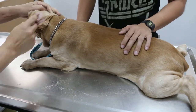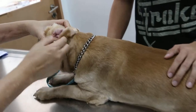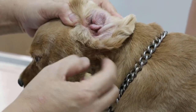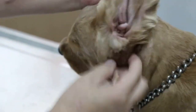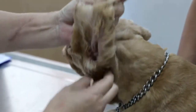Mm-hmm. Now, you put powder in, the more powder you put in, the more obstructed the ear canal is. Okay. Because the powder can't come out. Okay. Because the vertical canal and the horizontal canal, it's an L-shaped canal. Mm-hmm. So the more powder you put in, the more painful it is for the dog, because powder can't dissolve. Okay.